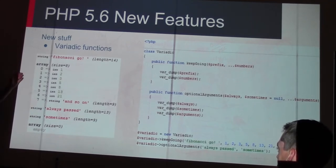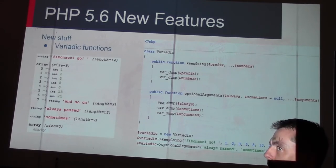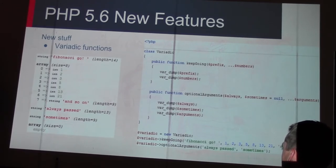So, variadic functions. This is really cool, but I don't think we use it terribly much. It lets you signal that you're expecting additional arguments, rather than having to look for func_get_args and document it. It's one of those things that when you need it, you really like it. But most of the time you don't need it, and if you think you need it, you're probably doing it wrong.